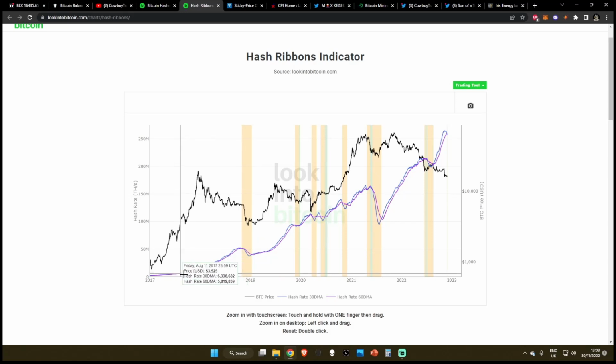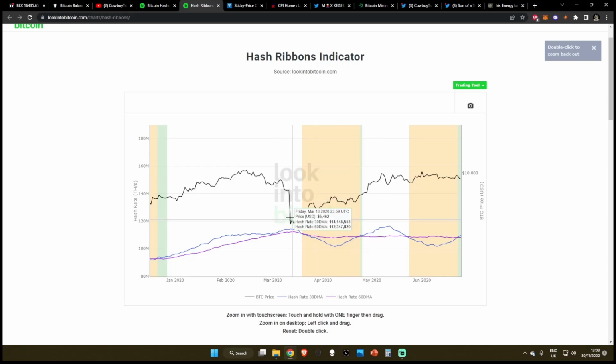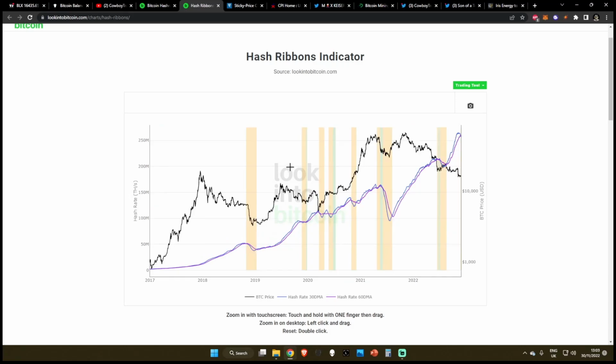You can see over here, 2019, massive parabolic run to the upside. As soon as the 30-day capitulated beneath the 60-day, boom, bear market, final capitulation, and this is what I think we're in right now. You can see there's been a few cases where we flipped bearish here, here, and here, but we were more or less done with a parabolic run and started to chop to the side. And you can also see some of these miner capitulations are correlated to black swan events like what happened in March of 2020.